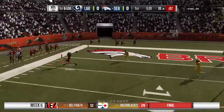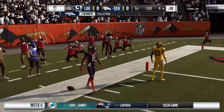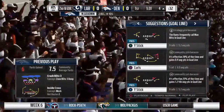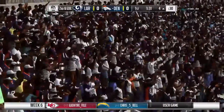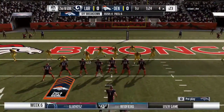They'll look to throw. His pass caught at the 4. And he'll get this down inside the 5 to the 4 before he's out of bounds. That's good for a gain of 6, 2nd and goal. Second and goal from inside the 5.